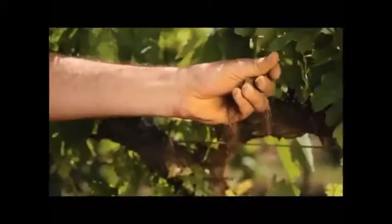This is due to the earth, on how the vine adapts to this terrain. But it'll also depend on the climate and the conditions of the surroundings. Grape variety, plus terrain, plus climate. The sum of these three elements make up what we call terroir, or native soil.